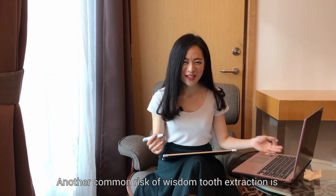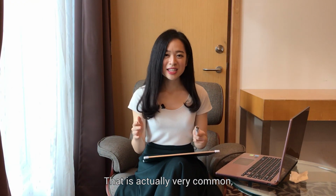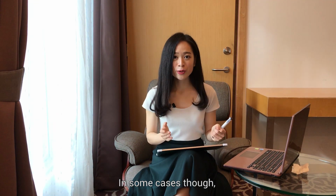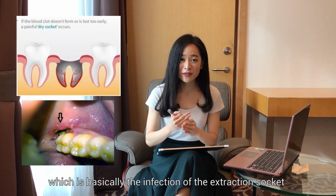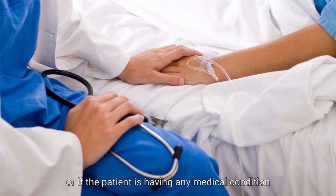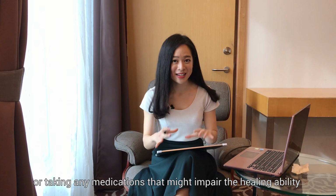Another common risk of wisdom tooth extraction is swelling, bruising, and minor bleeding. That is actually very common. It's just a normal healing response, so you don't have to worry about it. In some cases though, there might be a chance of developing dry socket, which is basically the infection of the extraction socket, but that usually happens in smokers, in diabetic patients, or if the patient has any medical condition or is taking any medications that might impair the healing ability.